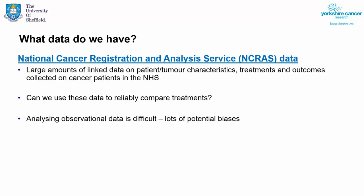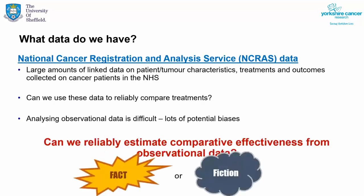But first, before I get into the details of that, in general, what are the issues with analysing observational data? Because we need to address those issues in particular before we start thinking about the data that we have for this particular analysis. So in general, can we reliably estimate comparative effectiveness from observational data? So let's think about that for a bit.